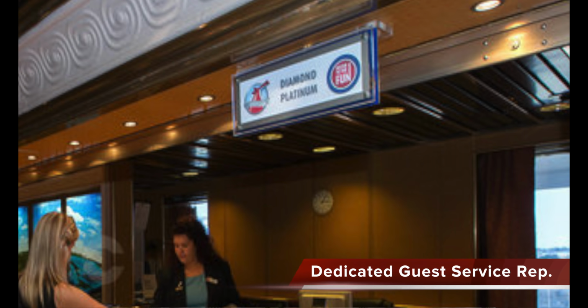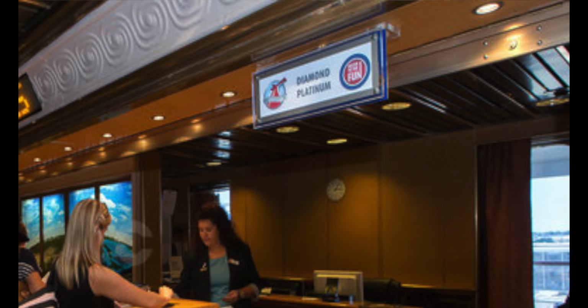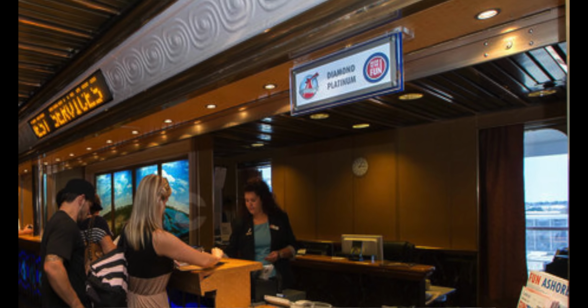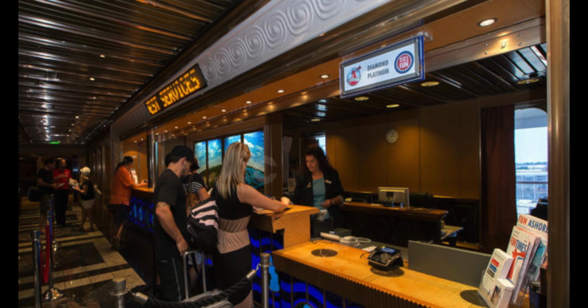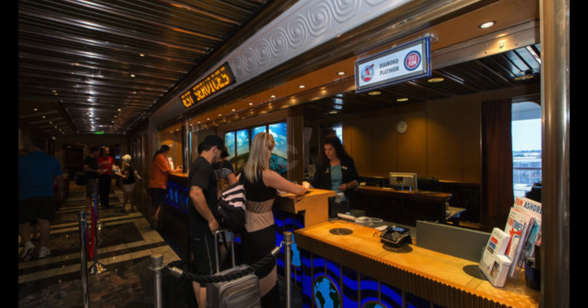Another thing that you receive, just like the Diamond and Platinum guests, is a dedicated line as well as a dedicated phone number to guest services. And they'll be able to answer almost all your questions and address all your requests. Because remember, you're being considered one of their top tier guests on that ship because you have Faster to the Fun.